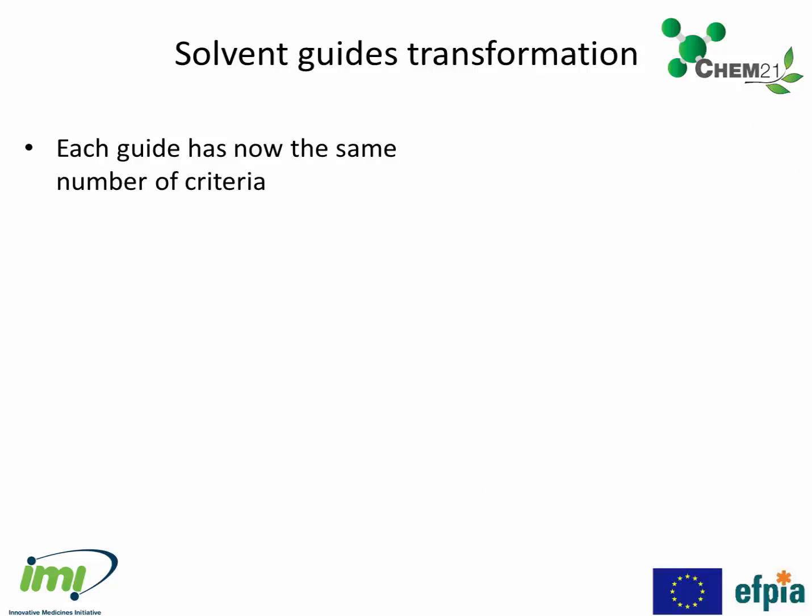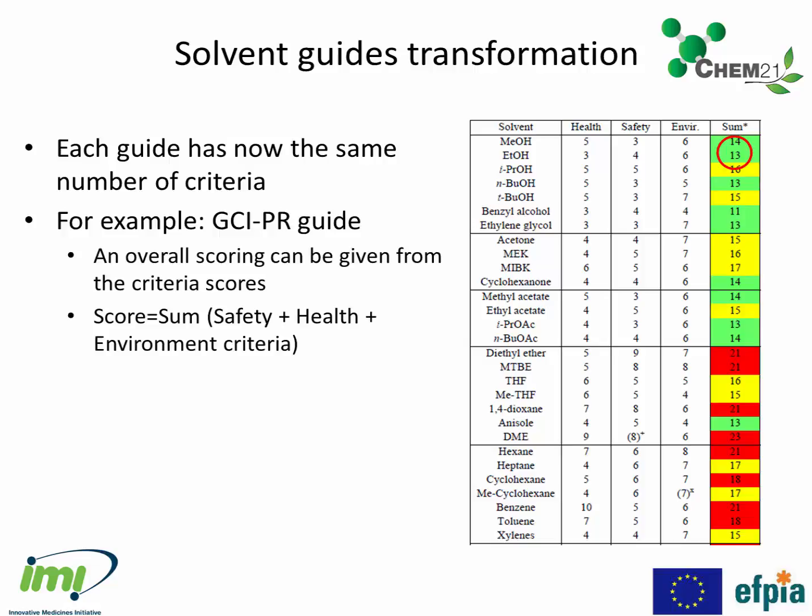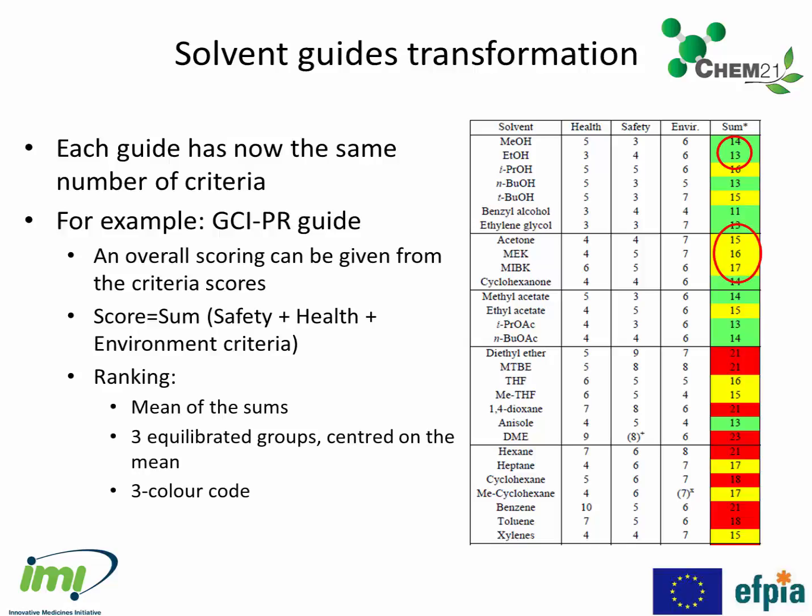Let's continue with the Pharma Roundtable Guide. An overall scoring can be given from the HSE scores based on their sum. For ethanol, 3 plus 4 plus 6 gives 13. For the ranking, one calculates the arithmetical mean, here 16. 3 solvent groups of similar size are built around this mean, with a classical 3-color code: green, yellow, red.